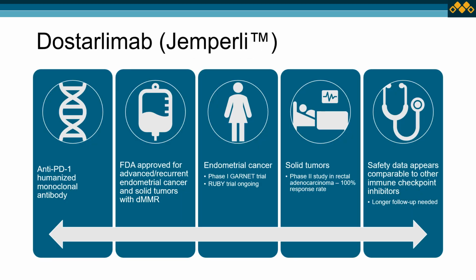So in summary, dostarlimab is another immunotherapy. It's an anti-PD-1 monoclonal antibody. It is currently approved for endometrial cancer, advanced or recurrent, as well as solid tumors with mismatch repair deficiency. For endometrial cancer, we have the phase 1 GARNET trial, and then we have the RUBY trial, as I mentioned, looking at comparison with chemotherapy that is ongoing. For solid tumors, we saw a small phase 2 study with rectal cancer that showed a 100% response rate, so very interesting data there. In terms of safety data, it does appear to have comparable rate of adverse events in comparison to our other immunotherapy, but longer follow-up is certainly needed.